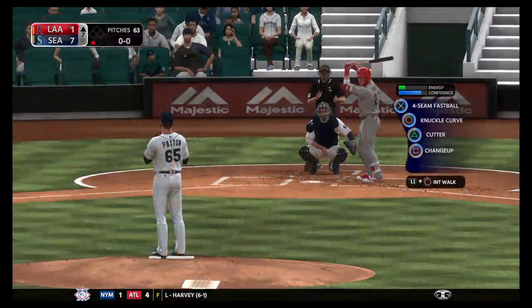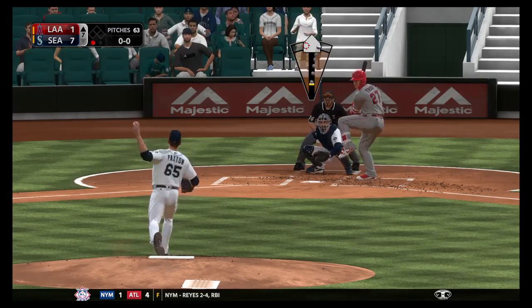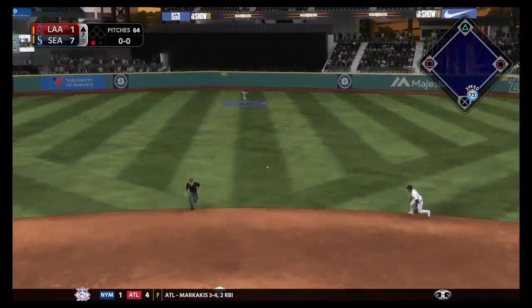So 1 away now for the Angels in the 7th, and standing in the ever-dangerous Mike Trout. Line drive base hit.